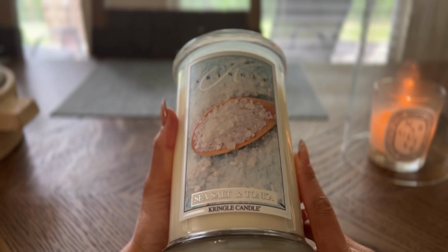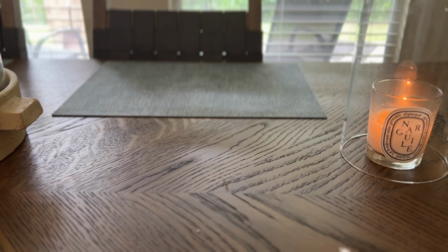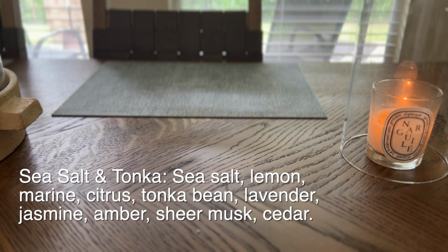So this one is sea salt and tonka, and that's what I thought. This one doesn't have any scent notes on it, which is fine, because I feel like the name of it is scent enough. This is nice. Definitely a bathroom scent.